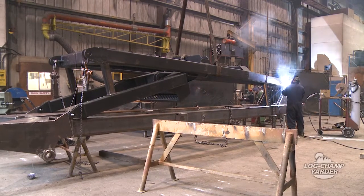So the LOG-CHAMP was a huge development for this company. All the guys on the shop floor were pretty excited when George announced that we would be building it.